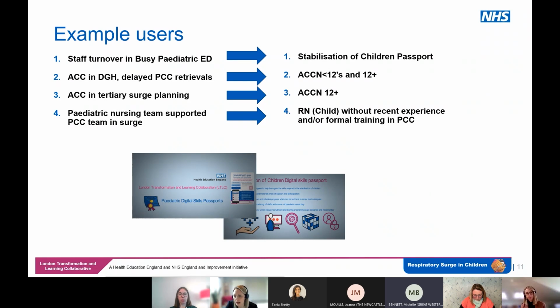And then lastly, the paediatric nursing team supporting PIC team in Surge. So this may be that you've had a paediatric team that have been supporting their paediatric critical care unit in the last few months. They've gained skills and knowledge that would be usable in future Surge and usable in the care that they're delivering now, and they want to recognise those skills that they've gained. So they can go on to the RN Child passport and complete those skills and recognise any gaps, and go on to have a self-assessment, a sign-off assessment done by their supervisor, so that they feel more ready to be able to support the transfer of their skills into PIC in future Surges.